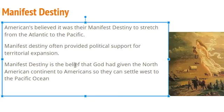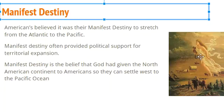And manifest destiny is the belief that God had given the North American continent to Americans so they can settle west to the Pacific Ocean. So they thought God was the one saying, it's okay, go ahead, travel west, take this land. And that is manifest destiny. And this is a picture you usually see with it. These are people settling west. This is like an angel looking over them.